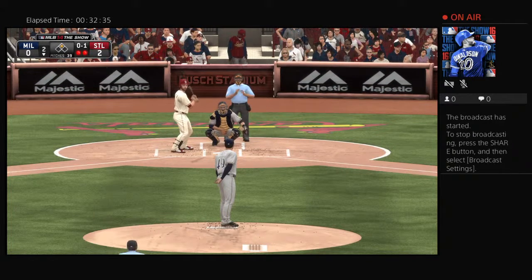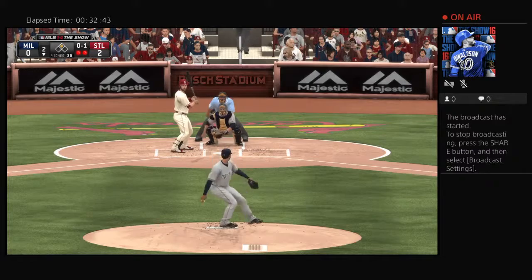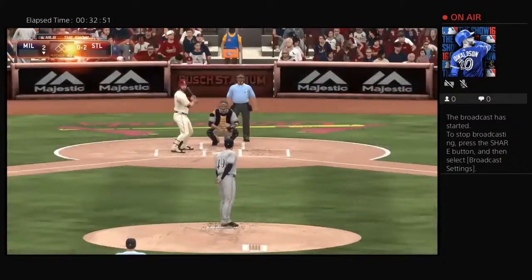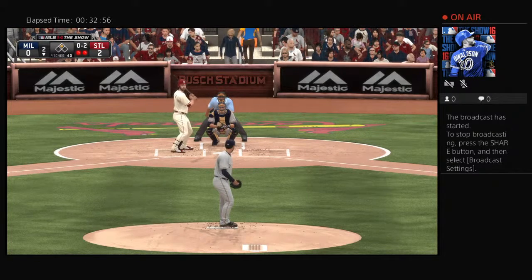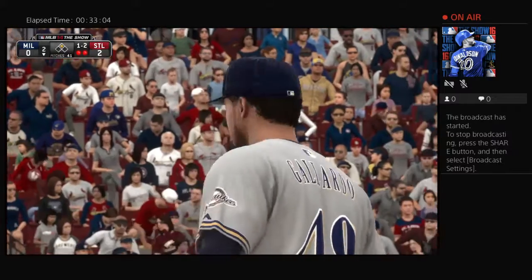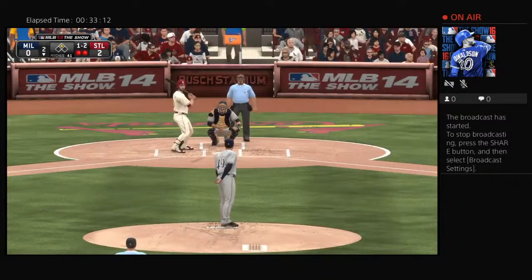Come on, Cardinals, come on. Here we go. And he gets a piece of it here, but it's chopped foul. Just a touch outside, 1-2. Yeah, that was outside, but it's right where he wants that pitch to be. If you do take that thing, there's no guarantee that it won't be called strike three.